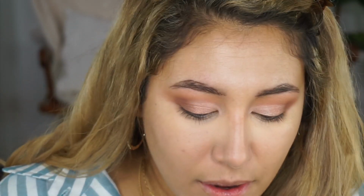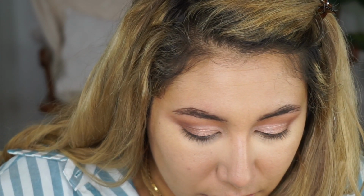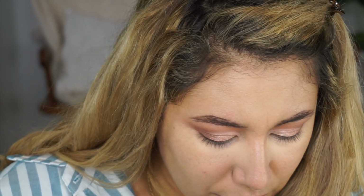Okay, so I have the Airbrush Flawless Finish powder. I have the shade 2 Medium, which looks like this. I have not tried this yet, so let's see. It's actually super soft, wow. I'm super picky with my powders and my mascara, like super picky.